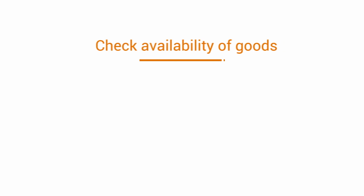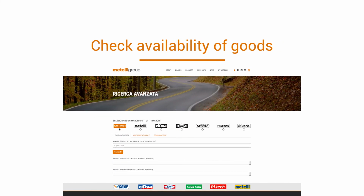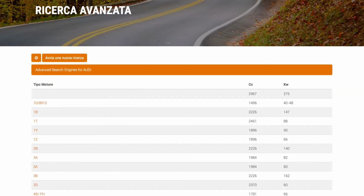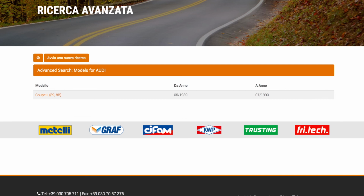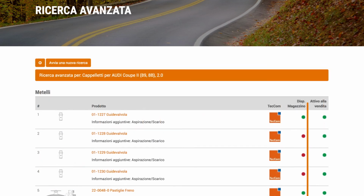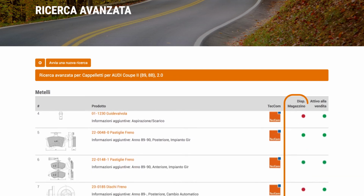Check availability of goods. Check if the item you need is in stock. If not, don't worry. Send an inquiry to our customer service, and we will give you the earliest delivery date available. Select a brand or all brands. Select an item. Select model. Select product family. Check availability.